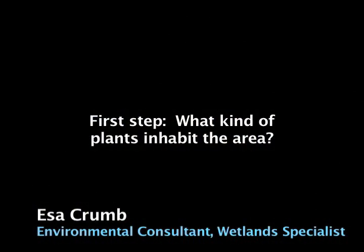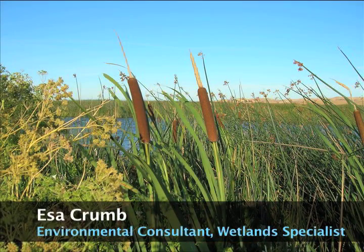The first thing that we do is we look at the plants in the habitat. The wetlands on the Big Wave project are dominated by perennial plants, so there are cattails and bulrush, which are the obvious wetland features that you can see from where I'm standing right now. And so we record what those plant species are, and then we refer to a list of plants, and it basically tells us whether or not that plant species would grow in a wetland habitat or not.